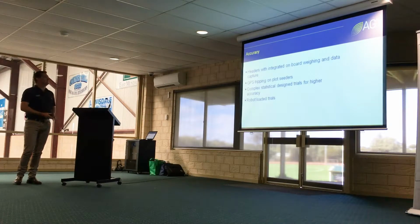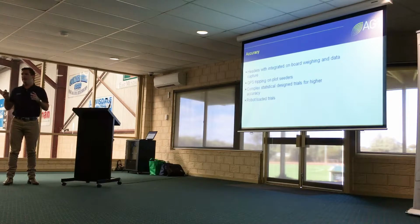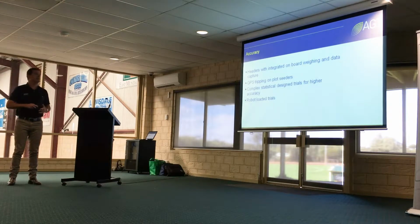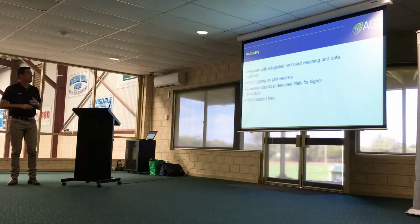So accuracy. Previously we used to have to bag up every single plot, put it in a paper bag, take it back to the lab, weigh it, enter it into a computer. Now we have headers with integrated onboard weighing and data capture. So what used to take weeks to get data and results, we now can do in hours.